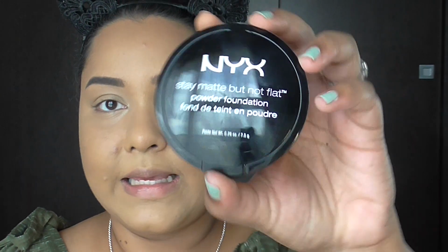So now I'm going to set the rest of my face where I put the concealer, and I'm going to be using the NYX Stay Matte But Not Flat powder, and this is in the shade Creamy Neutral. Next, with the bigger brush and my Maybelline Fit Me powder in the shade 220 Natural Beige, I'm just going to set the rest of my face.